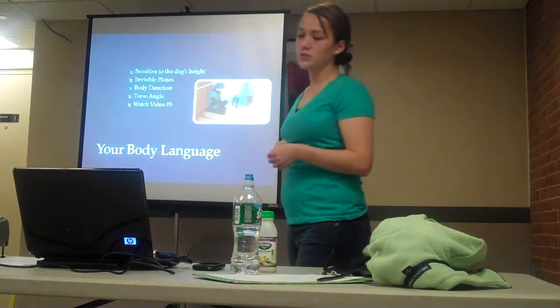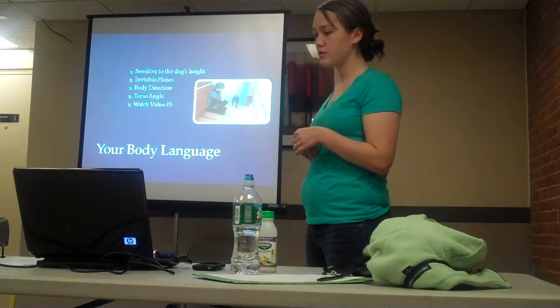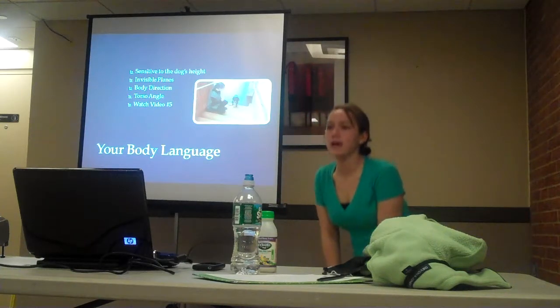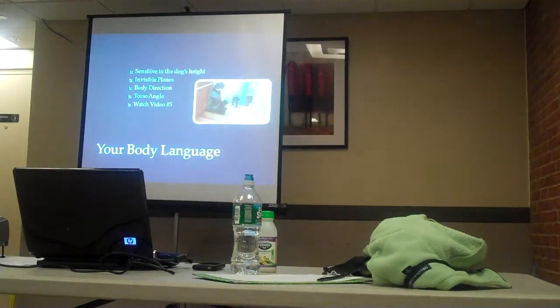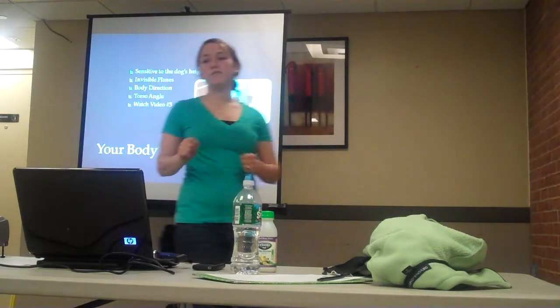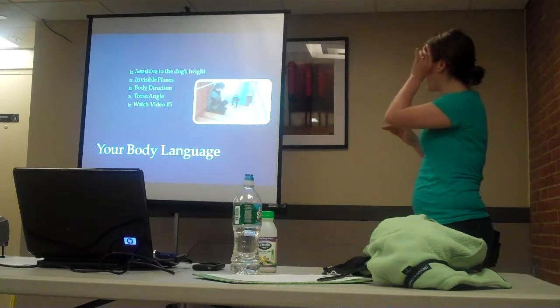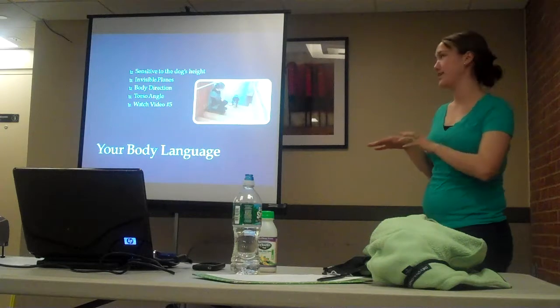Your body language is really important. I like to be very sensitive to the dog's height. So if I'm working with a very small dog, I like to get down low with them. I also like to think of sort of invisible planes on the dog when I'm working with a fearful dog. And you're not always going to be able to do 100%, so sometimes you might break one of these planes, and that's okay.